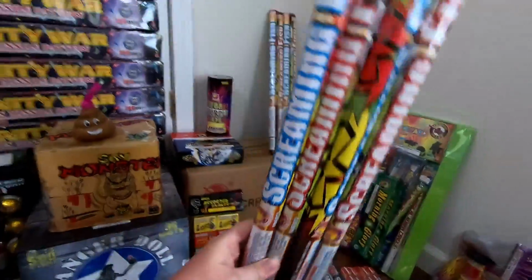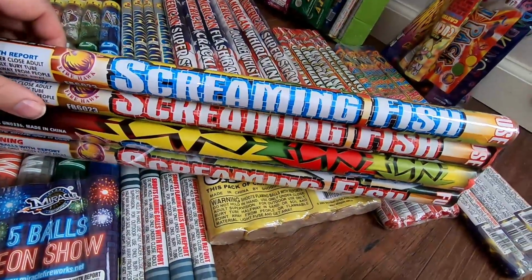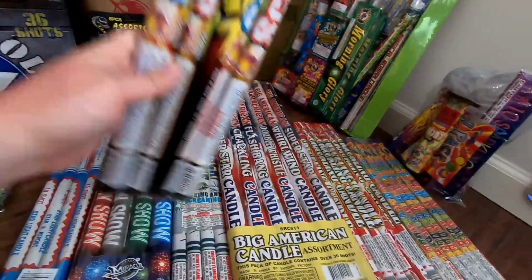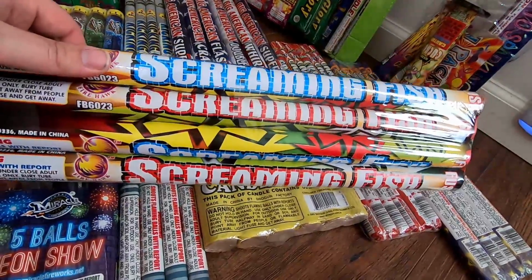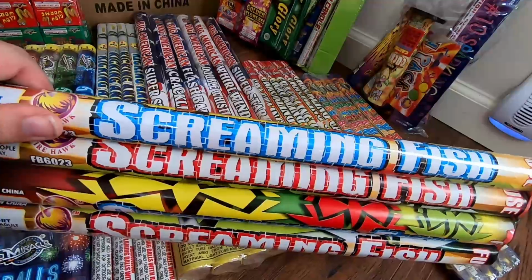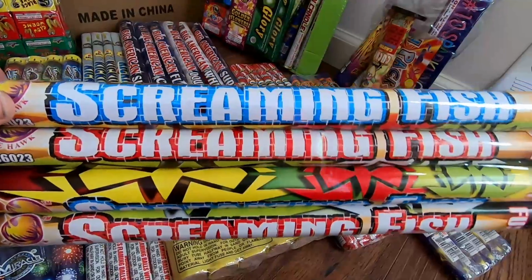And back, we got a case of the Screaming Fish. This is by Firehawk. It's 18-4. So you get 18, these 4 packs. You get 2 of the same candles in a pack, so you get 2 of the blues and 2 of the reds. I believe the reds are the ones with the flying fish and falling leaves, and the blue is the crackling with falling leaves. Or I think they're actually fish. Yeah, they're fish in both effects, but one of them has falling leaves, one of them just has a crackle effect.